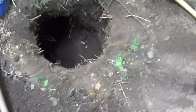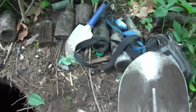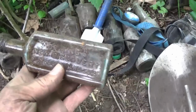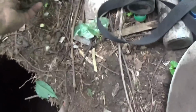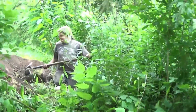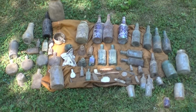All right, I'm gonna fill that one in. I'm gonna fill mine in. Just got finished with it too down in there, and pulled out some more Terre Haute Brewing Company beers. Half pint flask. Another Dr. King's new discovery for coughs and colds. So got two of them out of there, but not much. Only little slicks. So, all right, we're going to fill these in. I don't know if we got enough energy for another one or not. We'll have to see. I don't know. All right, well, we tuckered out.